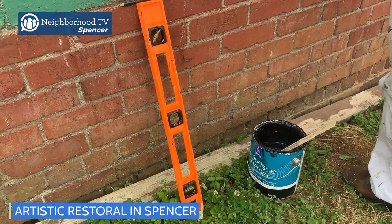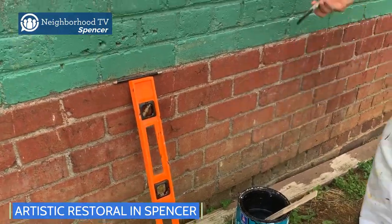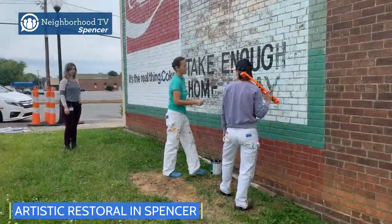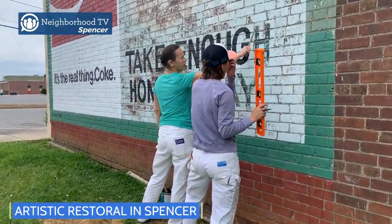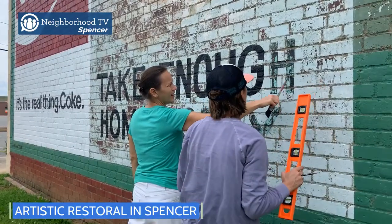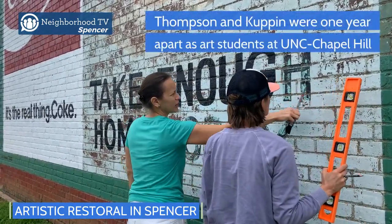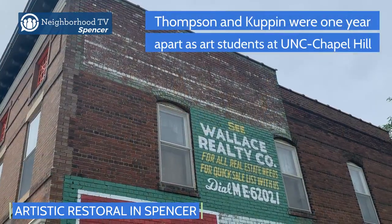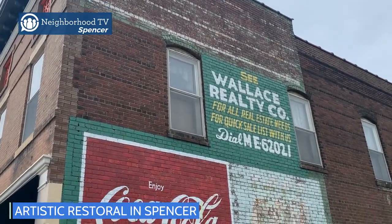Thompson and Cuppen, who are 1 year apart in age, were both art majors at the University of North Carolina at Chapel Hill more than two decades ago. They met when Thompson began dating Cuppen's brother, Beau. Soon after graduation, they began using their talents together on assorted jobs, painting nurseries and working on various murals. What they both thought would be a 3 to 6 month partnership has now lasted 23 years, and they consider themselves not only colleagues and best friends, but the equivalent of sisters.